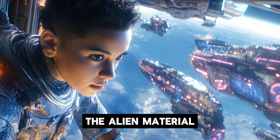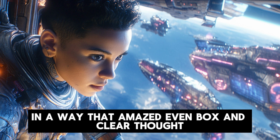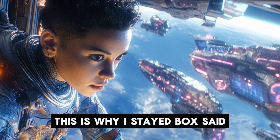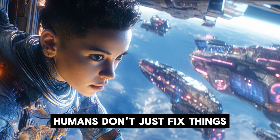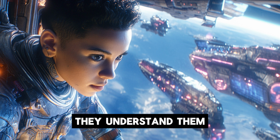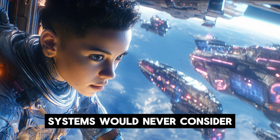The alien material responded to their modified treatment, knitting itself back together in a way that amazed even Box and Clear Thought. "This is why I stayed," Box said, watching the repair progress. "Humans don't just fix things, they understand them. They see connections that our automated systems would never consider."